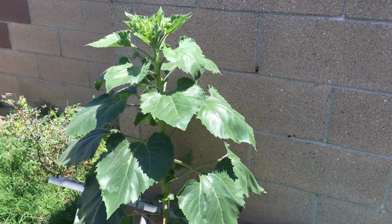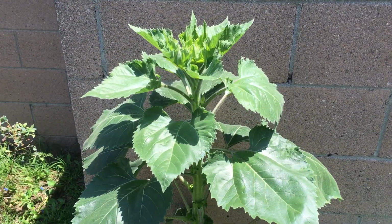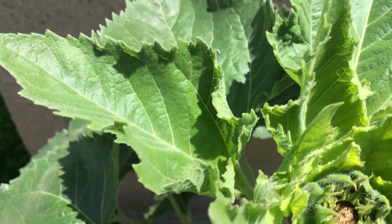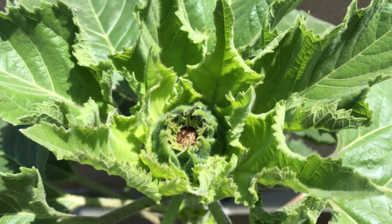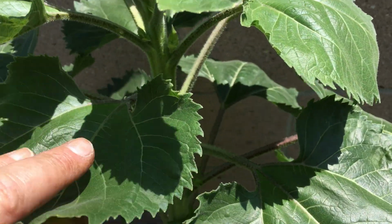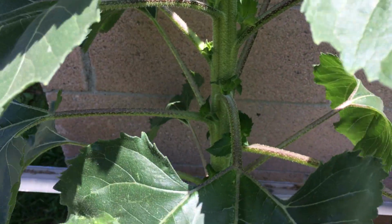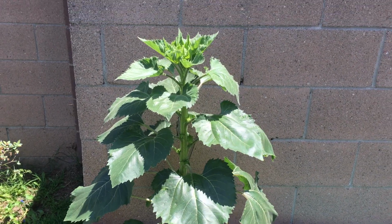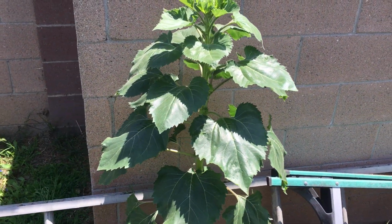We have a nice volunteer sunflower. This one's nice and big. All along, all these little armpits, or whatever you want to call them, will be flowers as well. So that's going to look really nice. It's really huge.